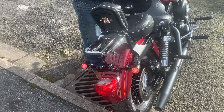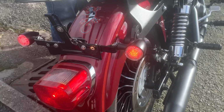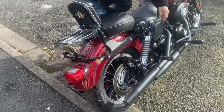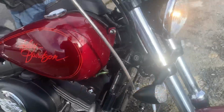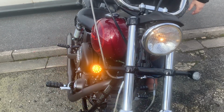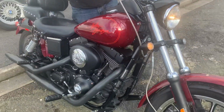Here we are, beautiful Brian's bike with the LED indicators, stop tails, as you can see. Yeah, spot on. It's like we did on that big dog, wasn't it? Also available at the front, we do the amber to match, as you can see. Fully road legal, beautiful indicators. If you're interested, give us a bell.